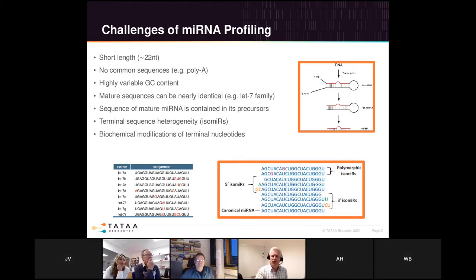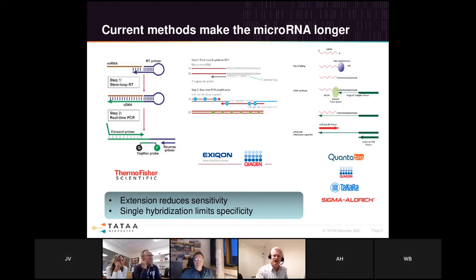So you all are familiar with microRNAs. They are short. They don't have any particular common sequence. They have highly variable GC content. There are major sequences that are nearly identical. And the major microRNA sequence may be contained in its precursors. We have quite a lot of heterogeneity, like isomers, where you have end modifications. And well, that's how it is. And we have families that only differ in a single base. And that makes microRNA analysis generally very, very challenging.